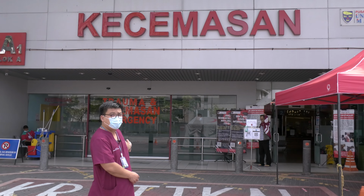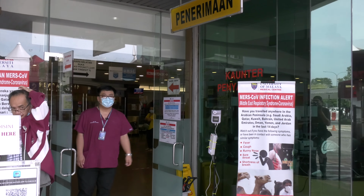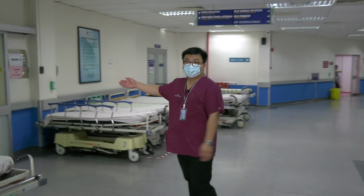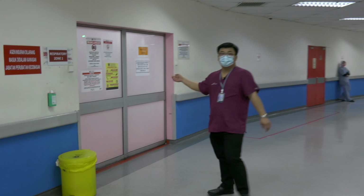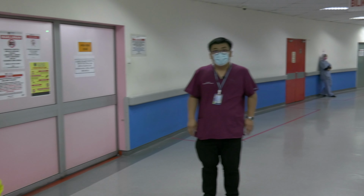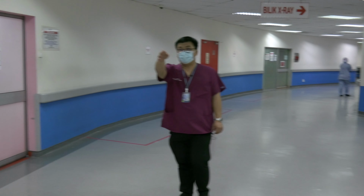This is where our emergency department is located. Our triage counter is over my right side, left side. This is the entrance towards the R2 or RESPI-2 zone. And this is the entrance to the RESPI-1 and also our resus bay. So I just would like to remind everyone, whenever you see patients here, please wear full PPE, at least an N95 mask. RESPI 1 and RESPI 2.